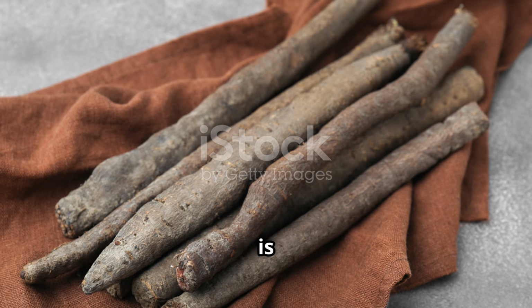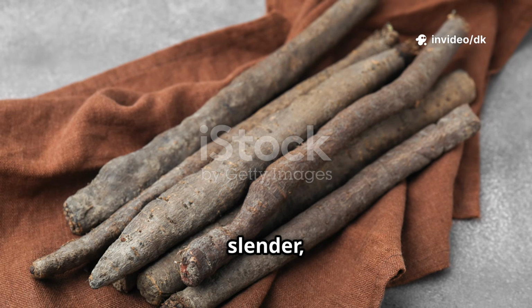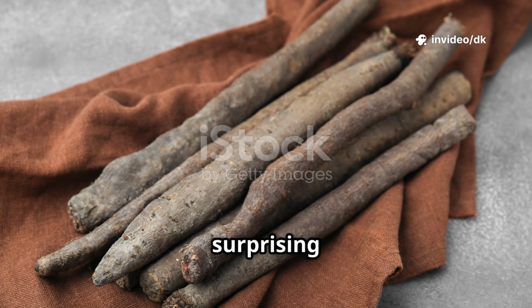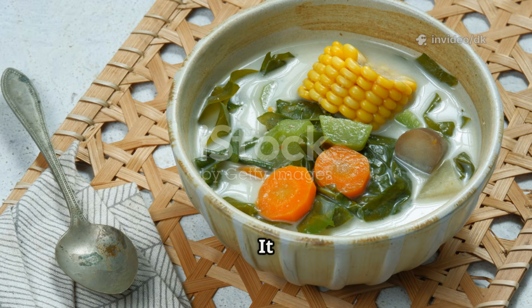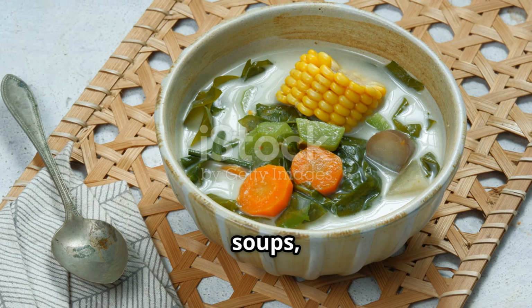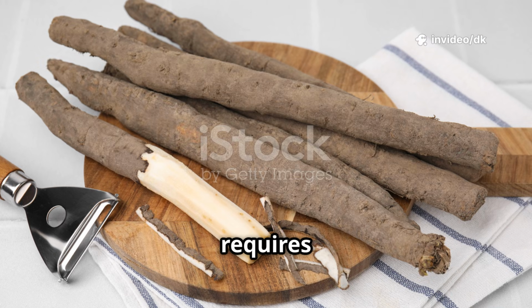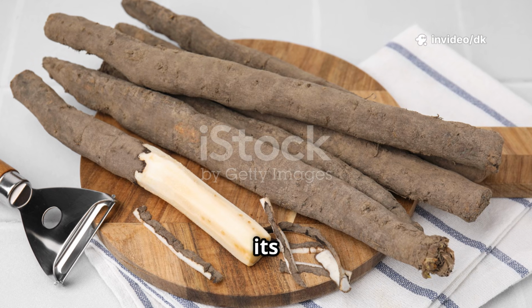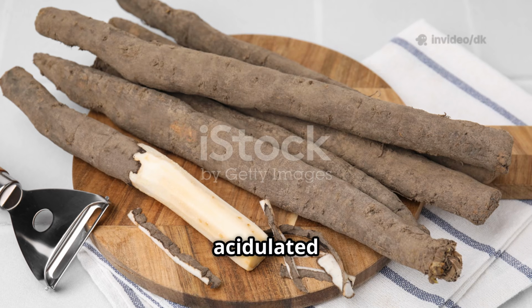Another forgotten root is salsify, sometimes called the oyster plant. This long, slender, parsnip-like root has a subtle and surprising flavor that, when cooked, is often compared to that of oysters. It was a popular winter vegetable in Victorian times, often used in creamy soups, stews, or simply boiled and served with butter. Salsify requires a bit more effort to prepare. Its skin must be peeled, and the white flesh can discolor if not placed in acidulated water.